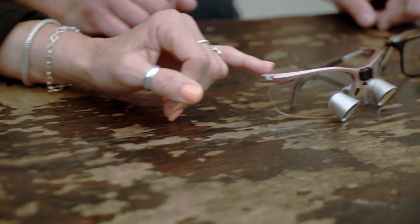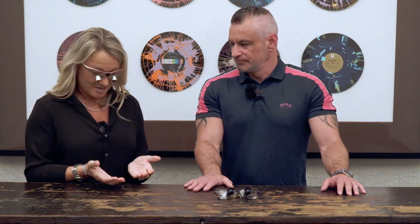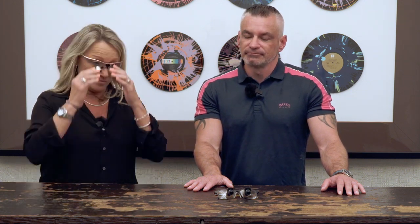Yeah, for sure. So traditional loupes, you put them on, they're like glasses. If you're looking at something, you have to look down to look at it. So my neck is constantly looking down at what we're doing in the mouth. If you're doing complex cases, sometimes you're doing this 5 hours at a time. It's horrible for your neck and back.